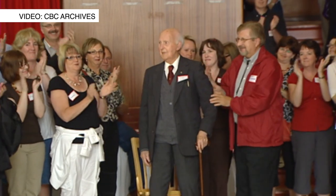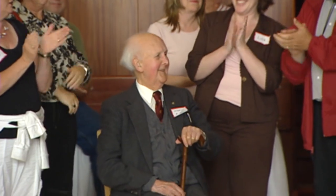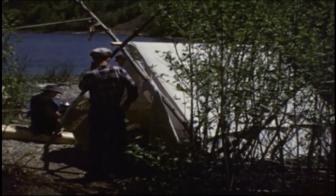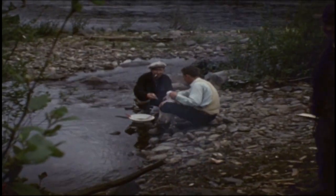Well, this bag was owned by Dr. Nigel Rustett, a very well-known physician here in Newfoundland. And he was known as a great outdoorsman. He went on all kinds of hiking trips and tenting trips and loved being in the outdoors as much as he could.